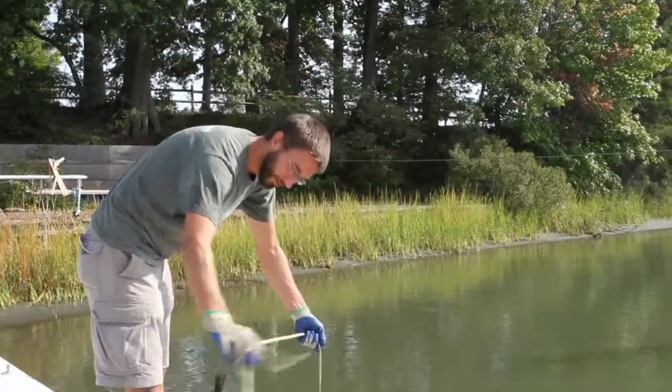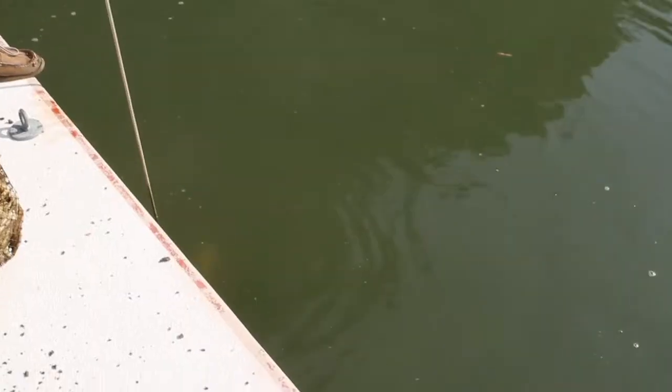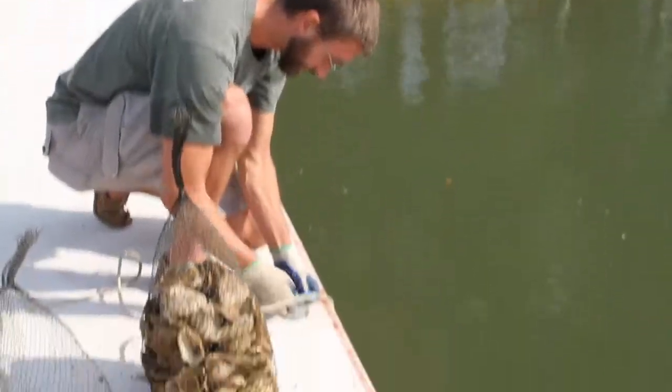Spread them out on the bottom there, and just dropping it down until I touch the bottom. So that's the bottom right there, and then I'll pull it up a bit so that they're not resting right on the bottom, because that'll actually smother them if they're resting in mud. And then all we have to do is tie it up.